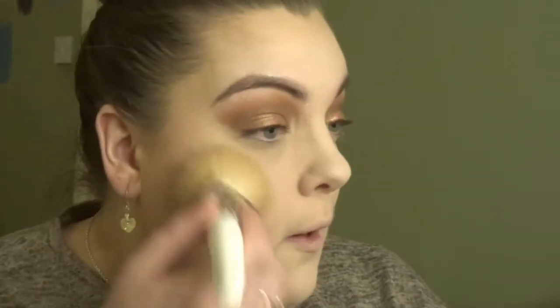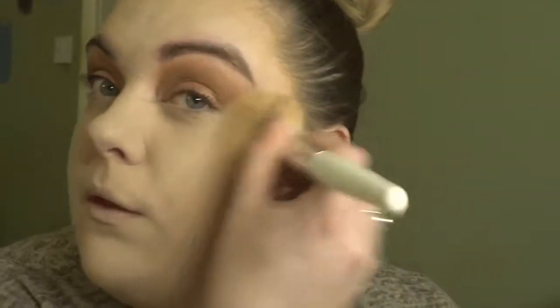But as I said, I cannot even do a makeup look without setting my under eyes, or my face for that matter, because I've got oily skin. And then I'm just going to take a nice big setting brush and just stamp that all over my face. The best way to apply powder is like this, just stamping it in, because if you go like this you can move the product around, and obviously, especially because we've cream contoured, we do not want that. We don't want cheekbones down here. We want those cheekbones to stay where they're supposed to be.